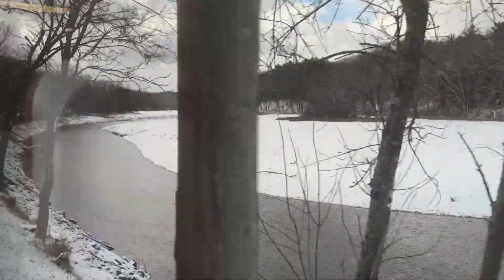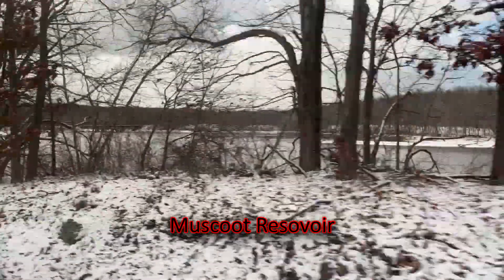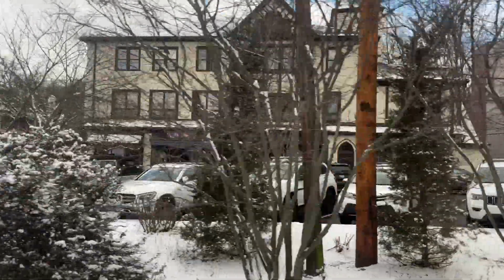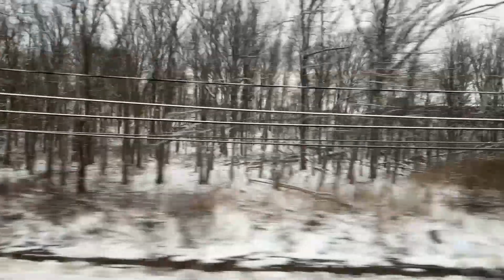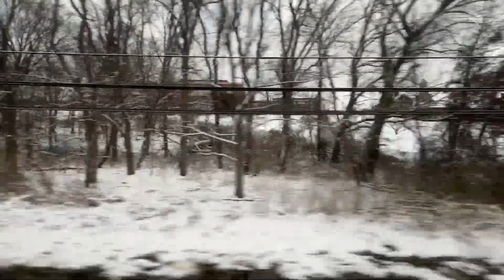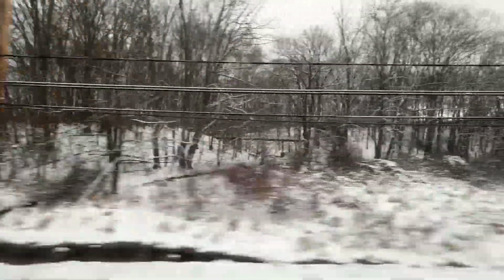Golden's Bridge. This is Katonah. Katonah is one of the very many charming small towns along the Harlem Line. That's not a mental institution. That was the former headquarters of Reader's Digest, since converted into housing.